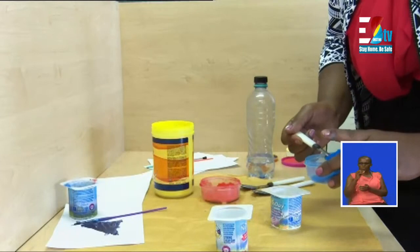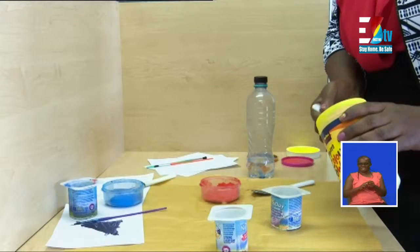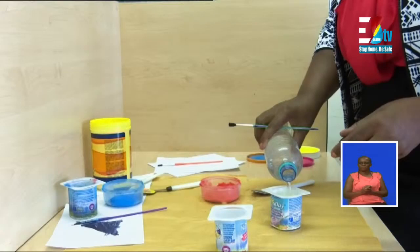Okay, we're going to start with blue, and a teaspoon of yellow paint. Yeah, mix it. Put it in your mixing tray. Then you add some water. Then you stir.